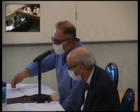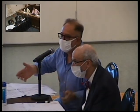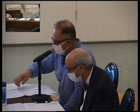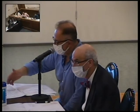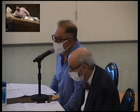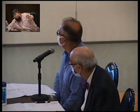No, again, this is our first appearance before you to get your direction, and we hadn't looked at any other layouts. This was kind of a first shot at it. We're open to suggestions if you prefer to see it some other way, but I think this achieved the bulk requirements for the town with setbacks and lot area, and we're open to suggestions.